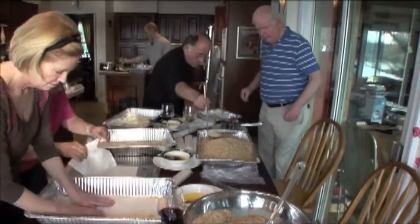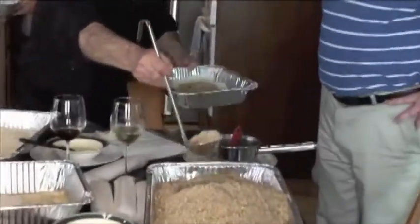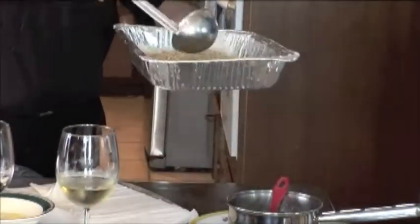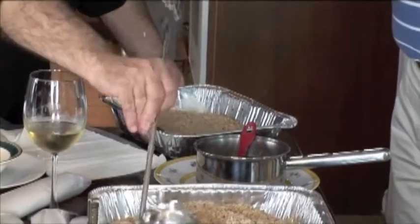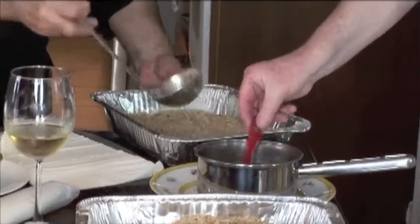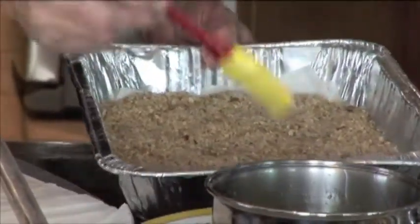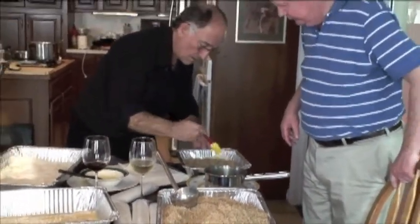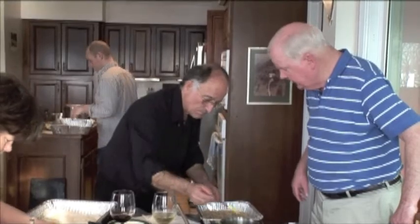Let's start with the nut mixture here, okay? We're going to go down here. Watch this, girls. I'm going to put that over here, after 10 sheets or 12 sheets. We need a lot of butter here, okay? Put some more butter on top like that. And you're going to put about 4 or 5 more sheets here. And then we're going to put another layer on top like that, and then 10 more sheets on top. And it's finished.